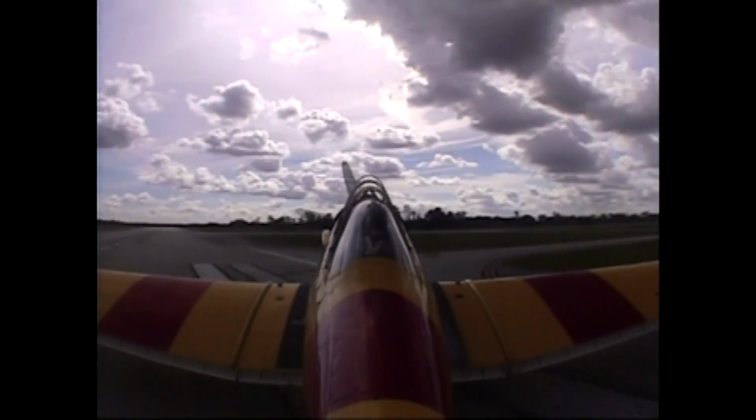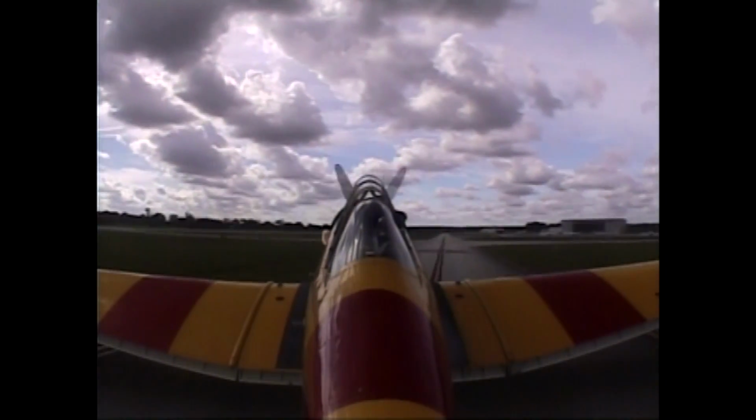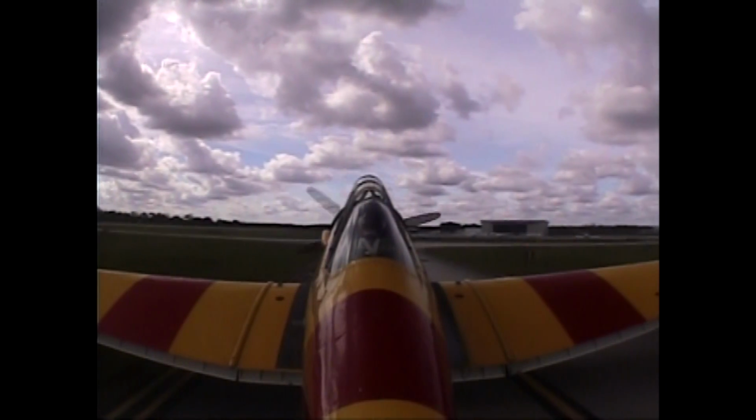Air Combat 12, you're going to have traffic about 5 miles inbound of the water towers at 1,300, and you can frequency change approved, have a safe flight.